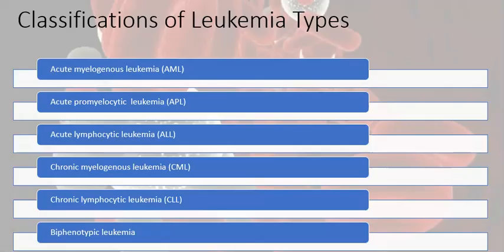Then you have chronic lymphocytic leukemia, CLL. This is the most common chronic leukemia in adults. There's too many lymphocytes, and the lymphocytes can't fight infection very well. Last is biphenotypic leukemia. It is an acute leukemia with lymphocytic and myelocytic features, and it is less common.